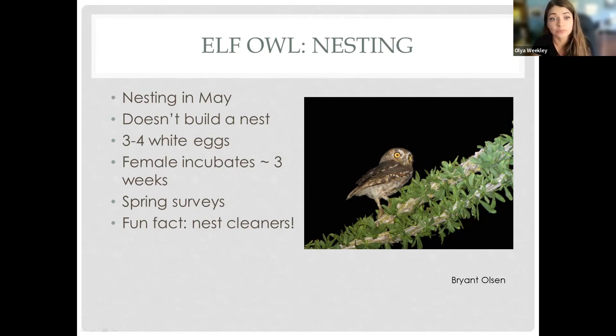So the female incubates a clutch of 3 to 4 white eggs for about 3 weeks while the male feeds her. Due to their small size, elf owls mostly eat large insects, but sometimes they do eat small reptiles, mammals.